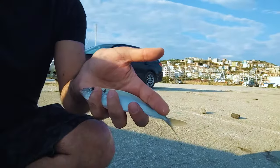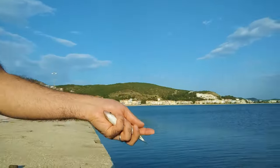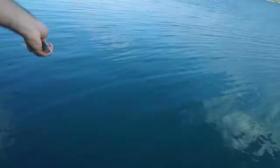It's almost 7:30. Just another horse mackerel, small one. We're gonna release it and we're gonna try to catch something bigger now. Come on, let's go.